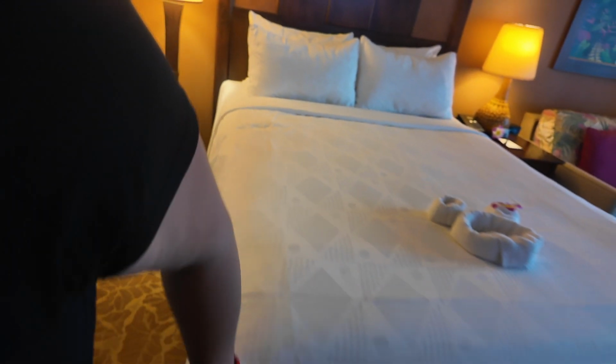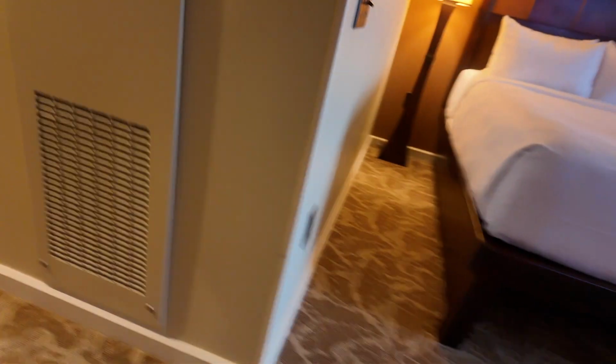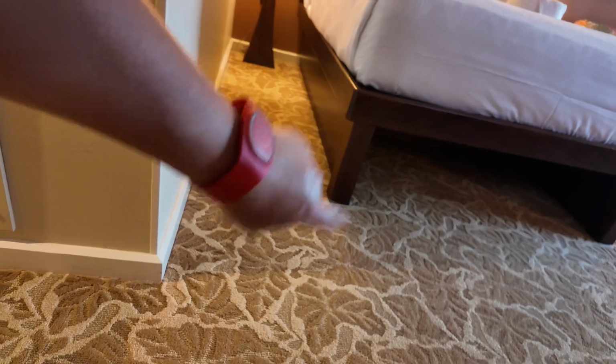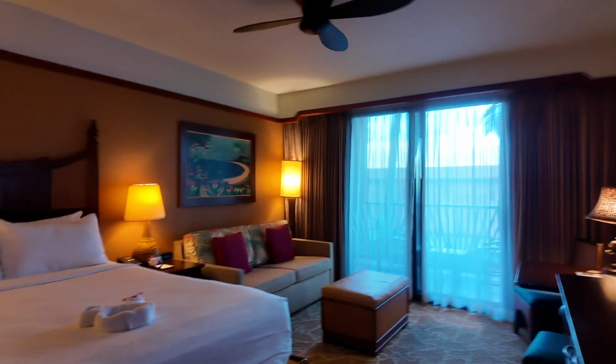Something I wanted to point out is that the bed is high off the ground. That way you can put your luggage underneath there. That way you have extra space in here.